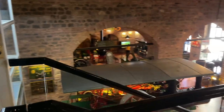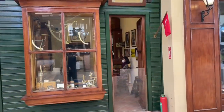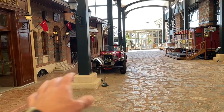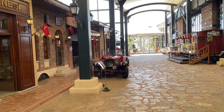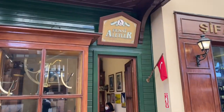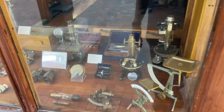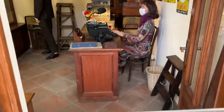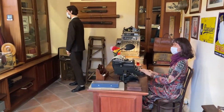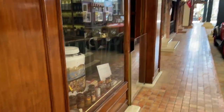All right, I'm back to the steam engine side. So I'm going to stop and I'll come back. So the center section is like this old town. So this is what you'd get back in, I guess, 1920s, 30s maybe? They have a little store here with all sorts of interesting things, but there's like all these little shops to look at.